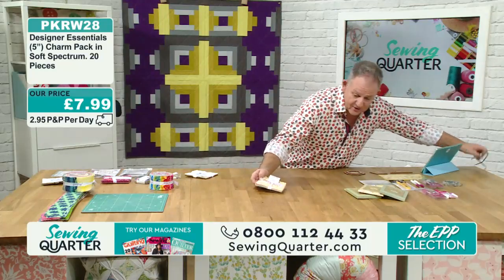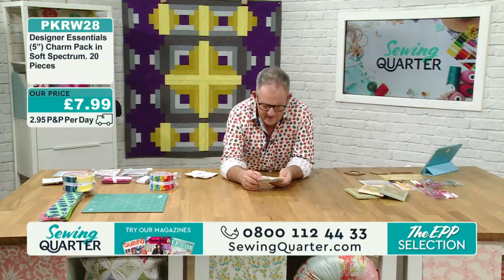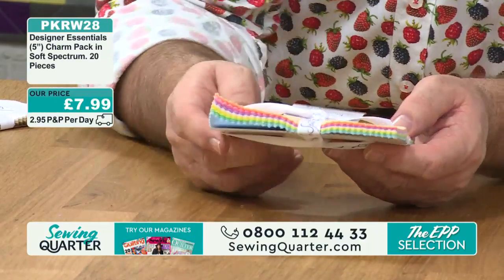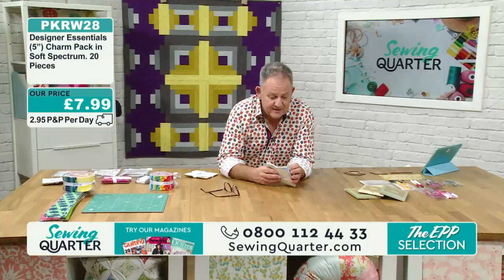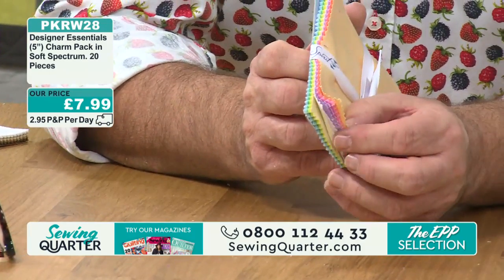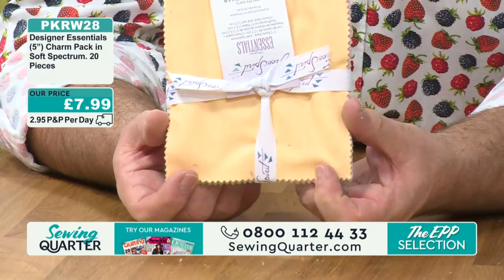Let me get my glasses. I need a pair of glasses to find my glasses these days. Aren't they lovely? Look at the colours in there. £7.99! There's 20 pieces in there. I love the colours. Very delicate, soft colours in there, look. It's 39 pence a square.